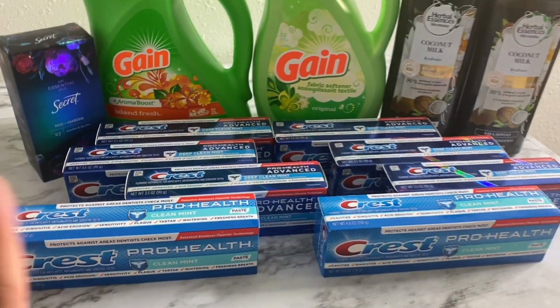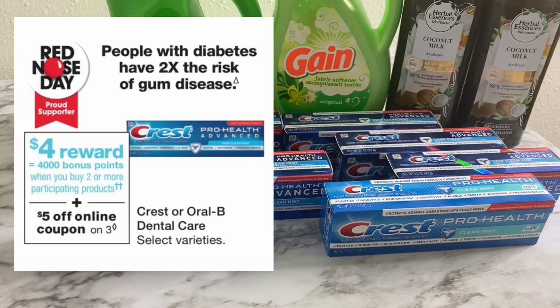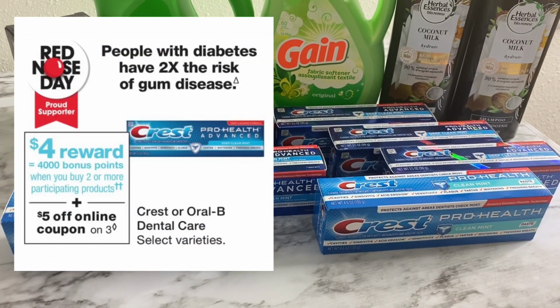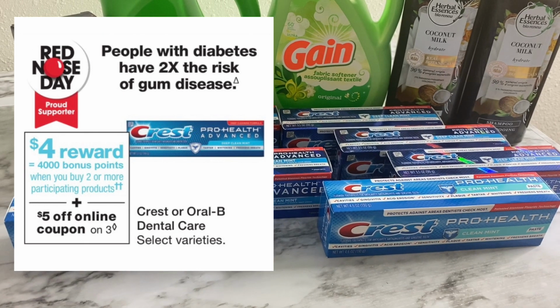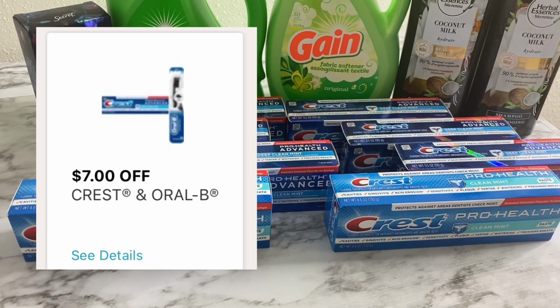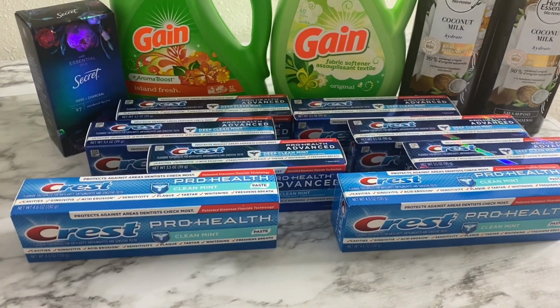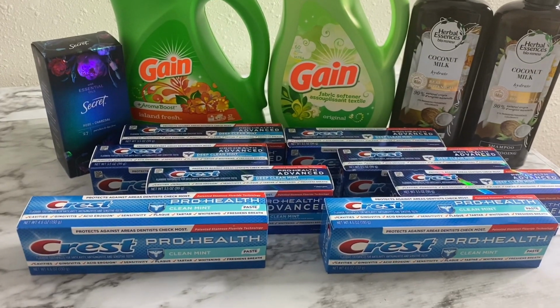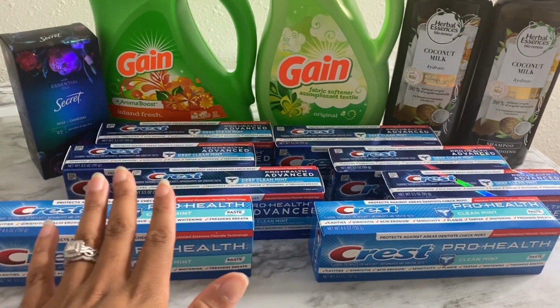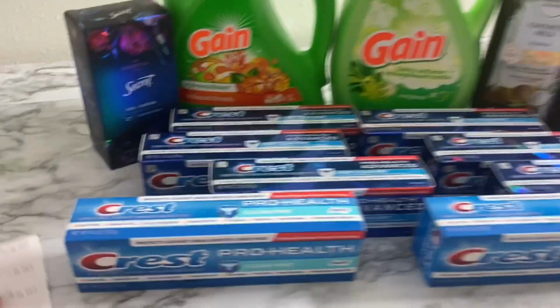And then, of course, with the Crest deal, select Crest toothpaste are priced at $2.99. When you buy 2, you will receive 4,000 points. There is a $7 off of 3 digital coupon, $5 off of 3, and a $5 off of 2. So I used all of those coupons on these Crest toothpaste. So let me go ahead and show you guys my receipt.